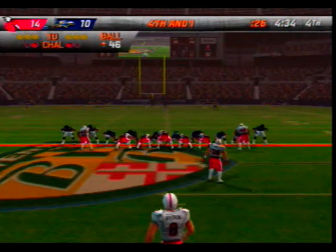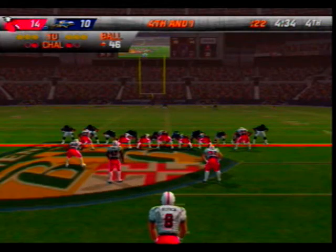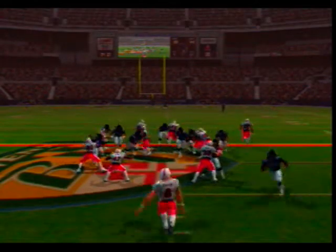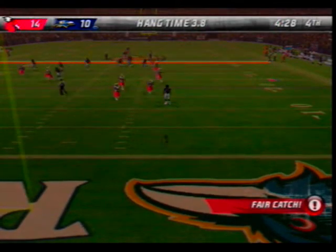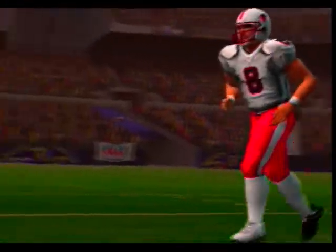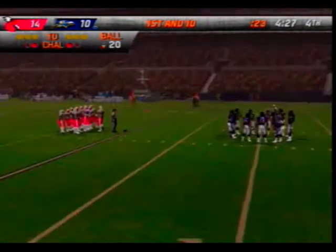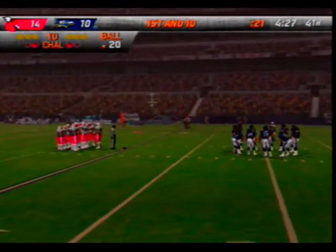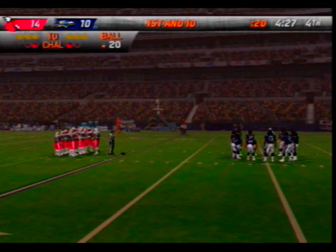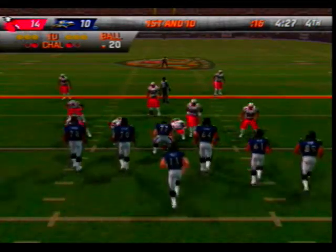Mack sets up, waiting for the punt. Signals for a fair catch. We've got a good one going here today. First and 10. Ball on the 20-yard line.